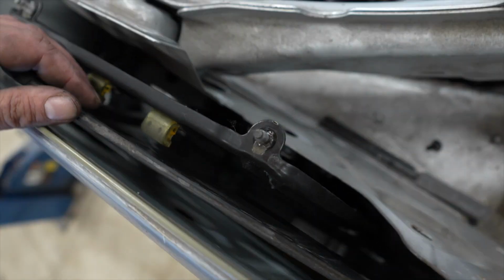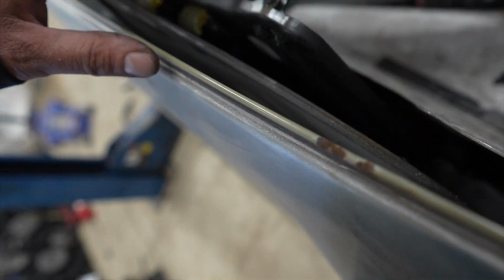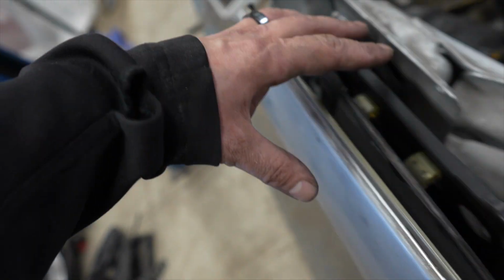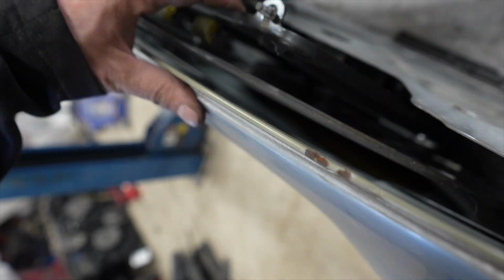Check this out, guys. This is awesome. So we have the window in here still, the regulator. That is awesome. So it looks like I took this piece off right here. But I'm thinking it's just gonna be that, and then it should just come right out. That is freaking cool.